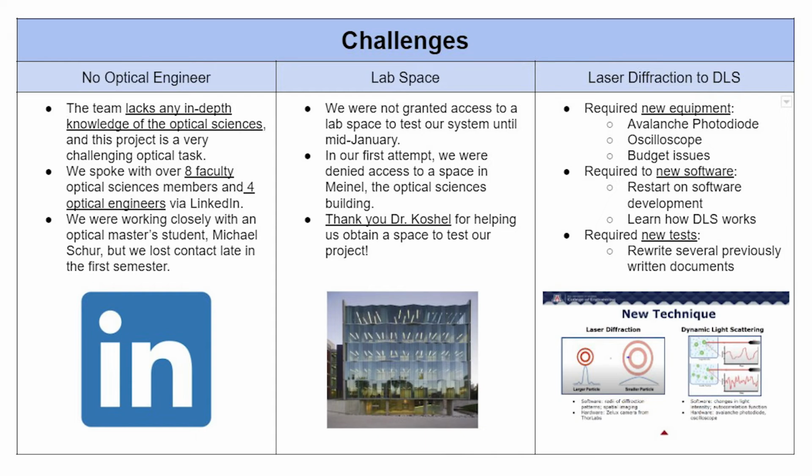This required us to use new equipment, new methods for acquiring and analyzing data, as well as new procedures. This resulted in the team working early mornings and late nights in order to get the verification data needed for the system. Each of these challenges has shown the dedication of the team and our diligence in completing the project.